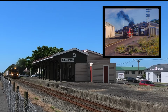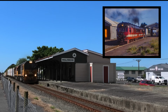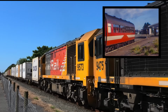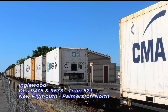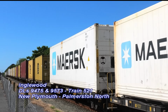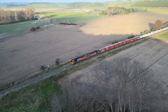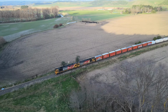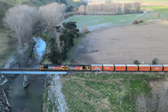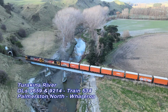Inglewood is one of 4 heritage stations that still remain on the Taranaki line. A scene from 1977 as a twin-set railcar departs the station. Train 534 crossing the Turakina River and entering the 2-kilometre long tunnel.